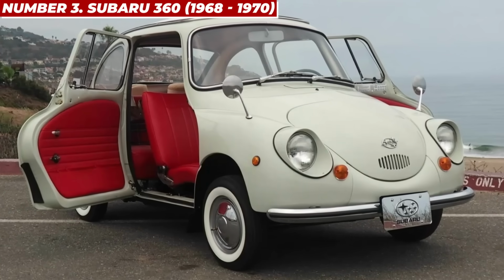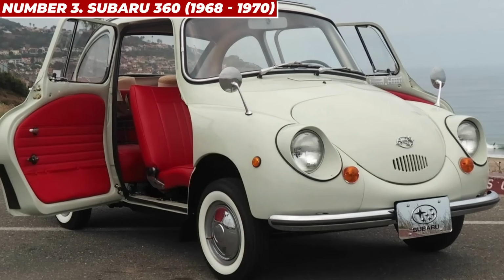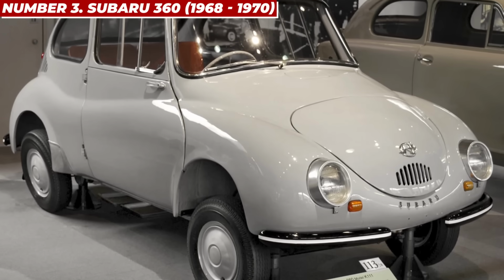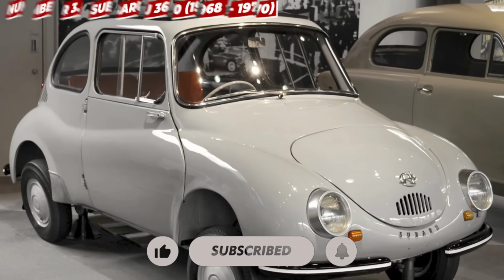The 360's failure nearly killed Subaru in North America before it had really established itself. Ironically, this disaster forced Subaru to rethink its approach to the American market, eventually leading to the rugged, practical vehicles that would later bring the company success.